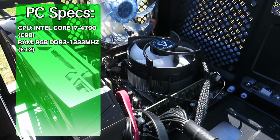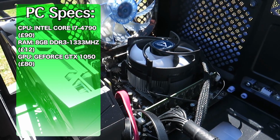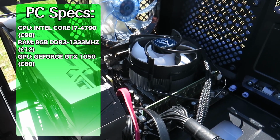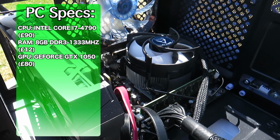My graphics card of choice is the Nvidia GeForce GTX 1050, as it only cost me £80 on CEX. But if you wanted, you could probably get a 1050 Ti, as they offer more performance for only £25 to £30 more on CEX. Overall, I'm very happy with the price I got my GPU for.